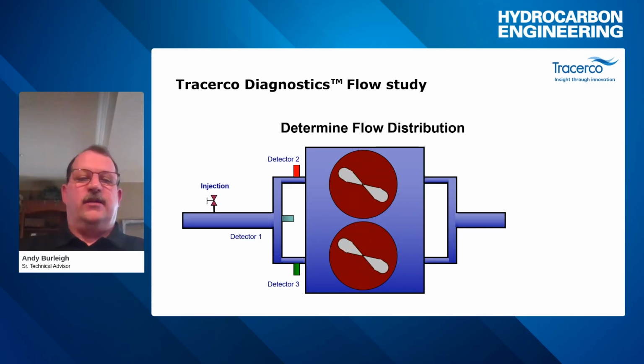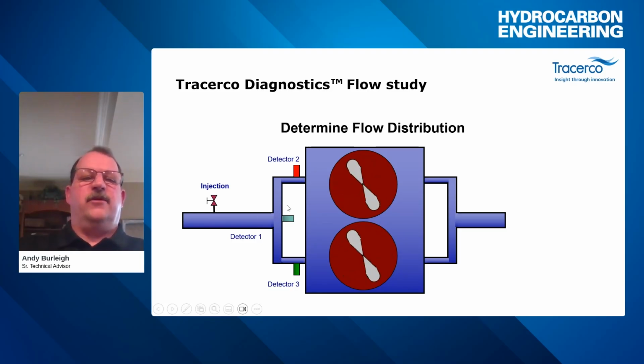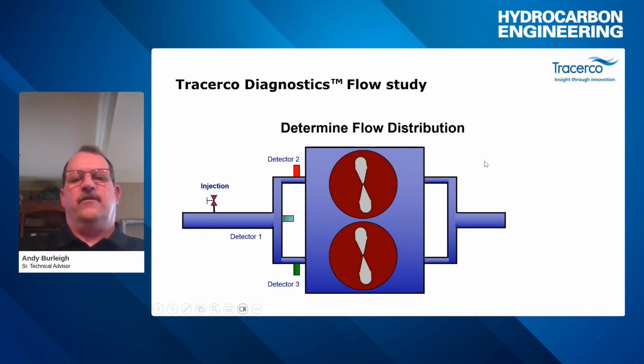We can also use these flow studies to determine if you've got balanced flow. In this case, we have two different lines going to fans, coming in a common line. If you think you might have more flow to one side versus the other, you can do this type of testing. Maybe it's 3 or 4 lines, whatever the case may be. Maybe you have some pluggage directing flow somewhere else. This is another use for the flow measurements.